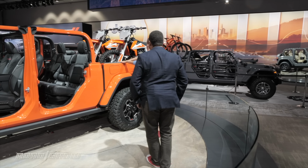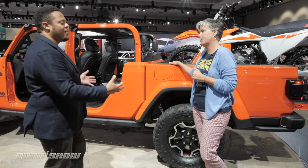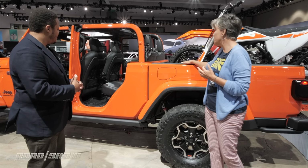And it's not like they just said, hey, we're going to take a Jeep and slap a bed on the back of it. They've completely restructured this vehicle to operate the way people expect a pickup truck to operate. Exactly. You can have a payload capacity of 1,800 pounds. In the other Jeeps, it's only 1,000.